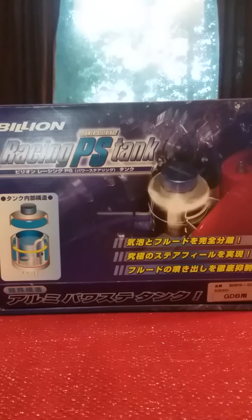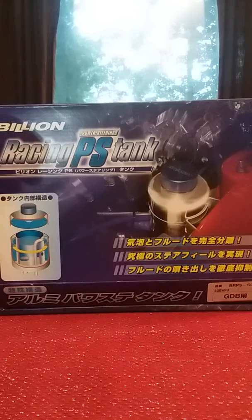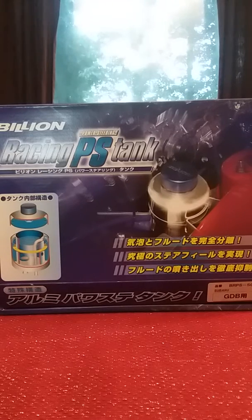Fact number one: these power steering tanks are discontinued. You might find, as I have found, a number of copies out there on the internet by various companies that will steal product pictures and create their own little tank that somehow they thought looked similar. That is not the case. This is the real deal here in front of us. There are copies out there, so beware. Number two, there is no U.S. distributor for Billion Racing products, so if you are looking for them, feel free to drop me a line. I can get them for you.